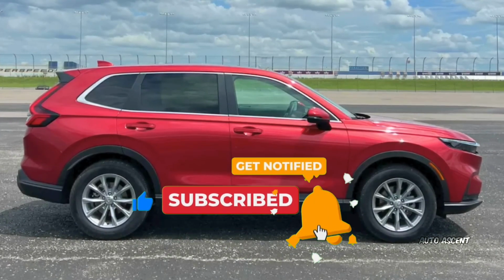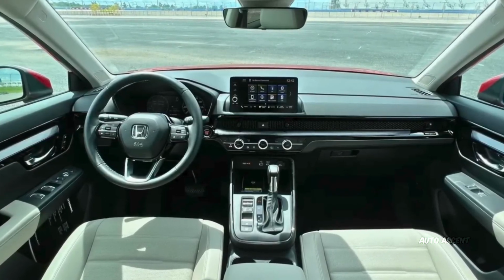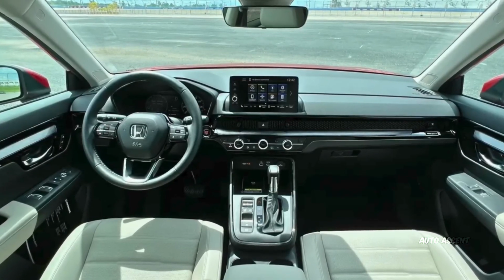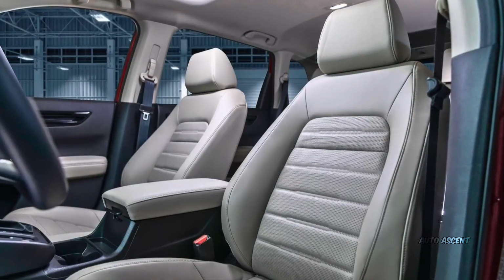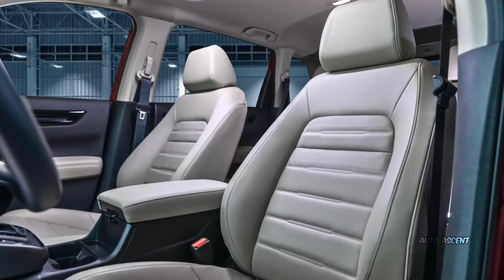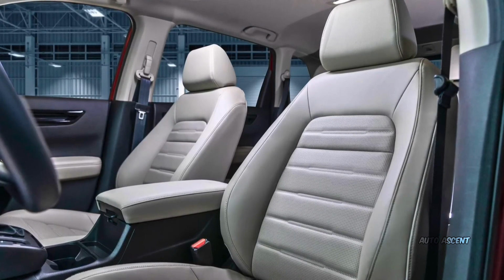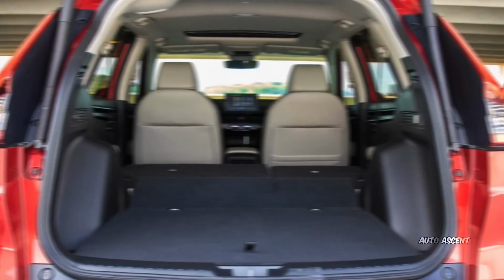Plus, parts are easy to find. Mechanics know it inside and out, and many owners report hitting 200,000 miles with only routine service. So if you're looking for an SUV that won't surprise you with hidden costs, won't leave you stranded, and won't feel outdated 5 years down the line, the CR-V is the rational choice that continues to prove common sense is anything but boring. Number 1.